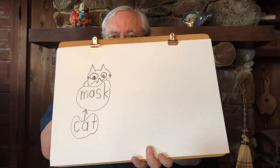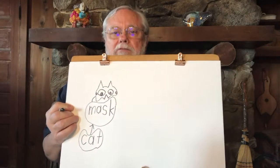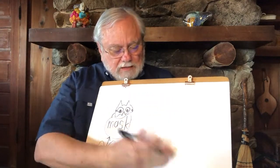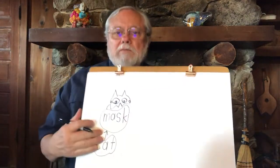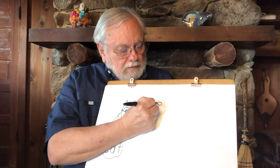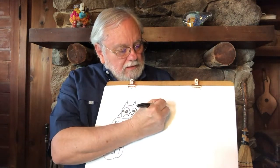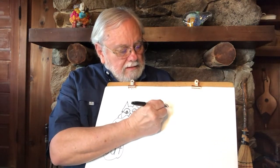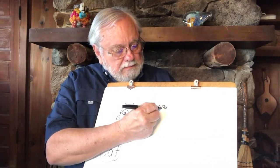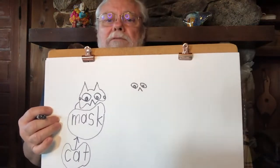Now we're going to draw a picture of Mom dressed up in a cat mask. So we're going to start out by making the mask again. And I'm going to start near the top of my page and try not to make it too big so I've got room to make all of Mom's body down here. So I'm going to make two little eyes just like we did over here. Another curve here for an eye. Another pupil. Then I'm going to come between and I'll make a small little triangle.